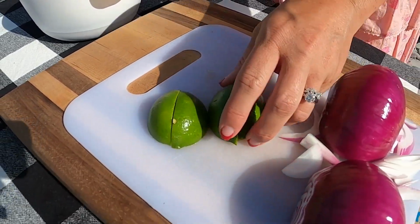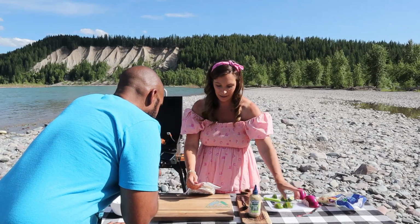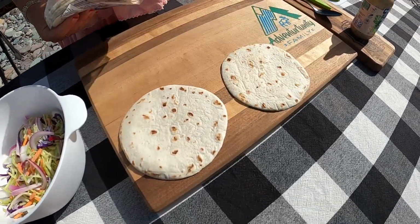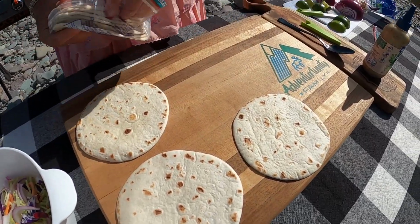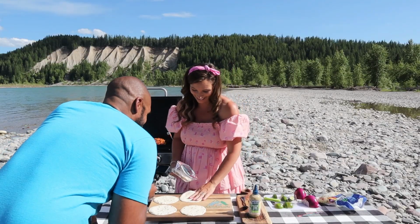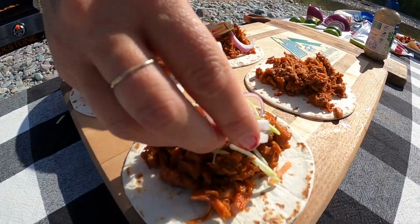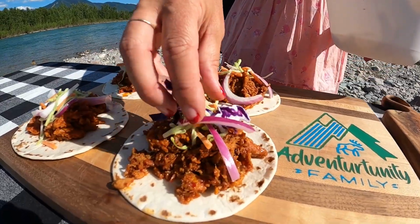Everything's ready and smelling good. We are going to put our tacos together now. We also found a cilantro lime sauce, which we are pretty excited to try, and that's what we're going to top our tacos with.